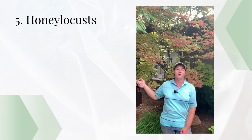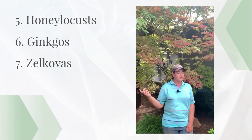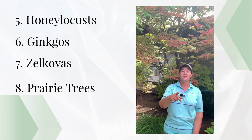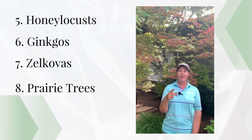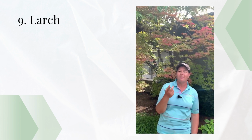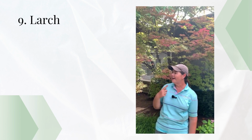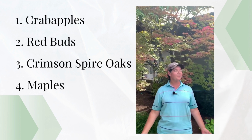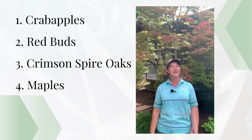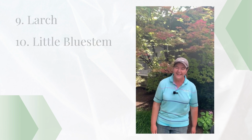Honey locusts turn a really nice golden yellow. Ginkgos turn yellow. Zelkovas turn a rusty orange. Pear trees, flowering pear trees, are stunning in the fall. Let's see what else. Oh, larch, they drop their needles. They turn yellow. Let's see. I don't know. Little bluestem. That's a grass. Burning bush. That's a shrub. All right, we know there's more, Erica. You did great. We'll do it again.